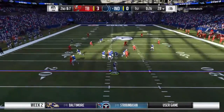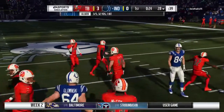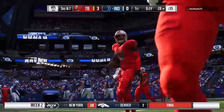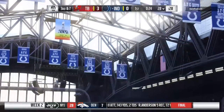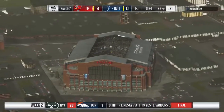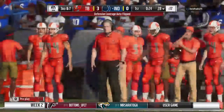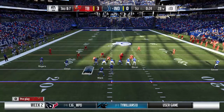Now a play fake, and it's locked. And the hit jarred it loose. It's incomplete. I know at times people think we use it too often, but you've got to be able to throw guys open. And when you read zone, you've got to stick it in there before your receiver gets to the next guy in the zone. Otherwise, you bring him into the play. And that's precisely what allowed that defense to disrupt the pass. They head to the line facing a 3rd and 7 following the incompletion on 2nd down.